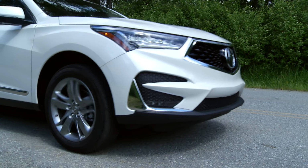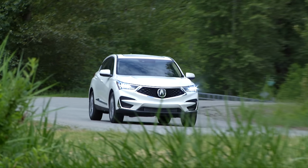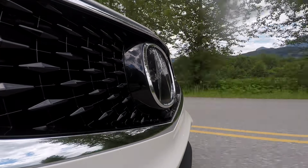The 2019 RDX is a crossover that deserves to be high on the test drive list. If the rest of Acura's lineup gets this kind of performance, refinement, and value, its showrooms should see a lot more traffic in the years to come.